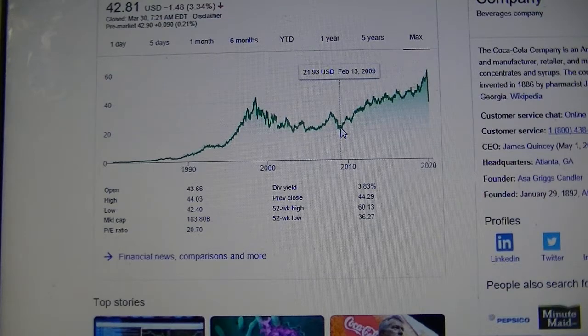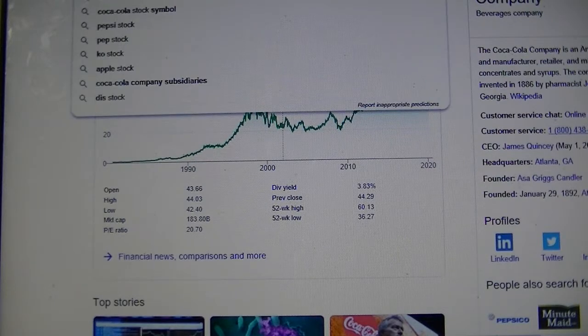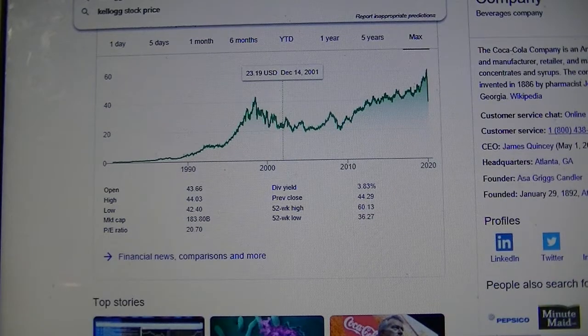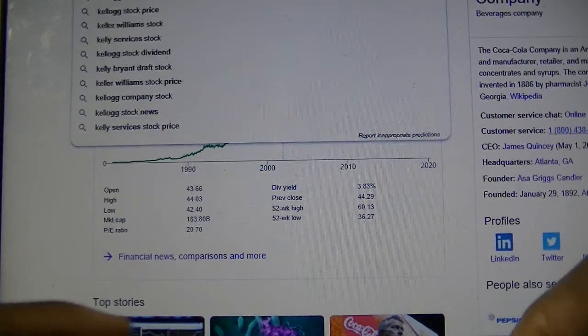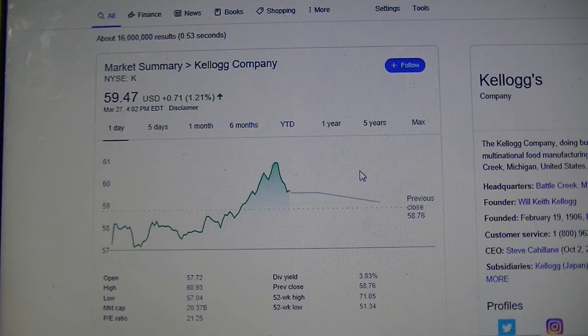But I think if you are trying to choose between Pepsi and Coke, Pepsi might be a better option because the trend was quite vertical compared to Coca. So that's how you are going to just think about those companies that you know of, and you wanted to see how they are performing, if they are good for short term or long term.